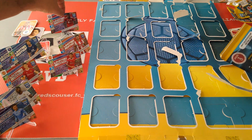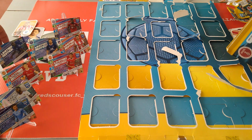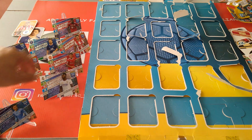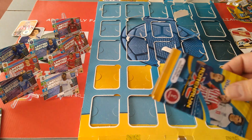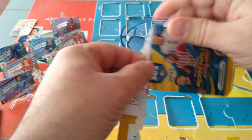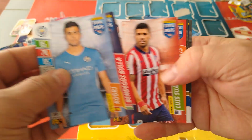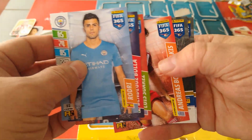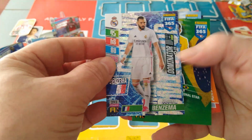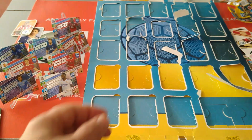Here we go. Limited editions. Special. With Jack Grealish. Let's see what's in the last packet. Rodri. Bola. Luis Suarez. Bouchalakis. Olympiakos. Dominator Benzema again and Danilo International Star.